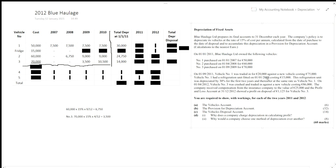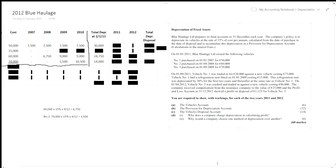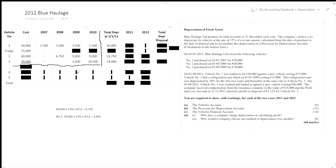So this is the cost, 15,000, and it's depreciated by 30% for year 1 and year 2. Well, year 1 is 2009, so 15,000 multiplied by the depreciation rate of 30% is going to work out, I believe, at 4,500. Yeah, 4,500 for the first year. And how do I calculate 2010? So 2009 was the first year, 2010, again I had it for the full year, 15,000 by 30%. It's going to give me the same figure. So the second year also works out at 4,500.